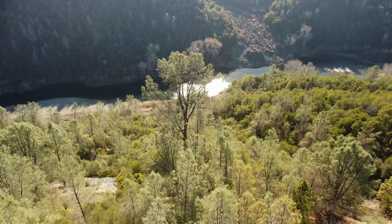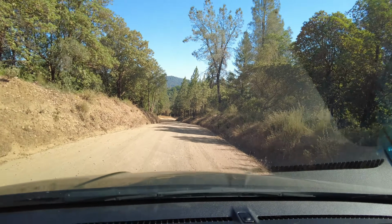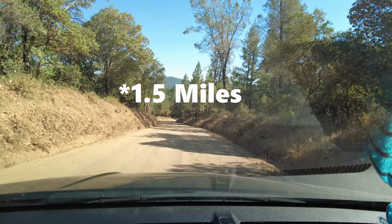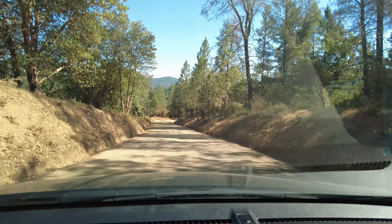Now, back to me. You're up at pretty high elevation, so there's times where it looks like there's just a sheer drop off. Let's go check it out. Okay, here we go. According to the map I got, it's 1.3 miles, roughly from the ranger station down to the lake where we're heading.